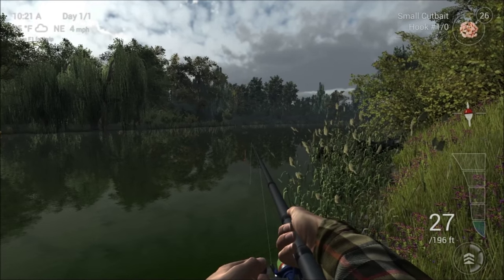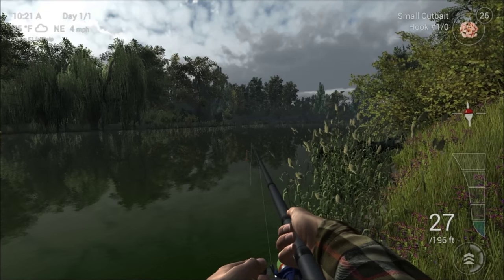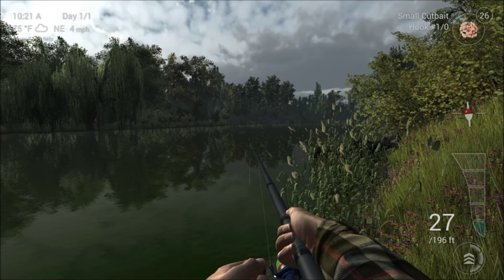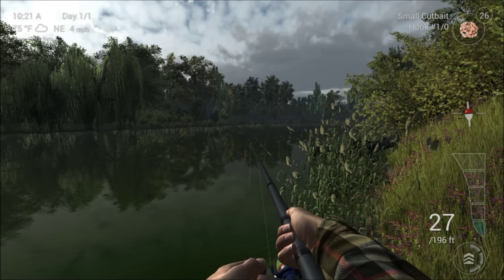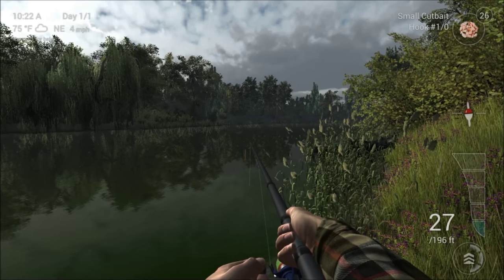I've mainly been bass fishing because I do enjoy lure fishing more than anything, so I'm levelling up quite nicely now. I'm just over 10, getting close to 11, and I can go on to some of the other lakes soon where there's a lot bigger fish.